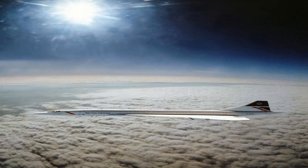The only airborne image of a Concorde at Mach 2, taken from a British fighter plane. The fighter plane could only fly at the same speed very briefly because it would run out of gas at that speed. The Concorde could fly for hours. Truly incredible engineering.